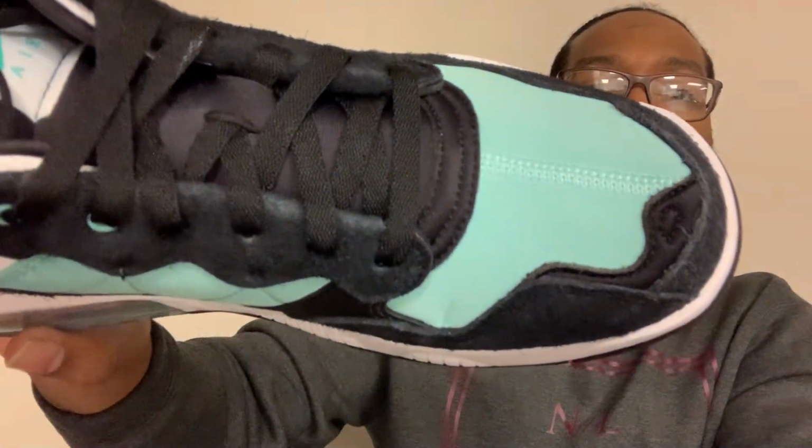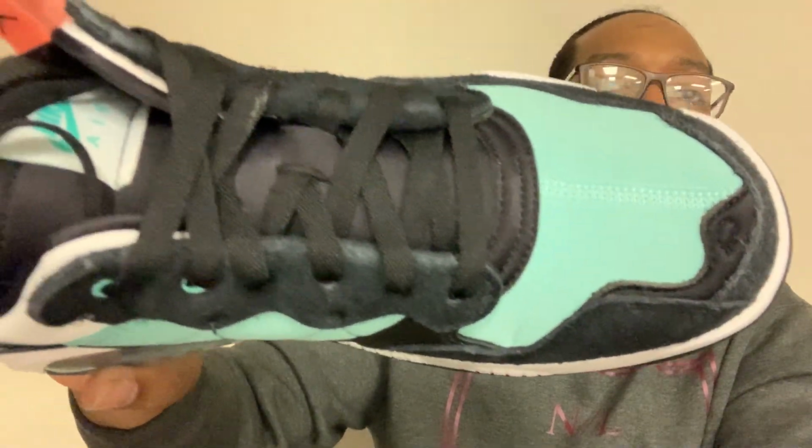This is actually a comfortable shoe. If it wasn't as comfortable as I'm saying it was, I wouldn't even be buying all of these colors that come out with this shoe. Be honest with you.